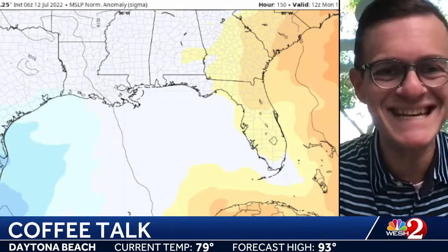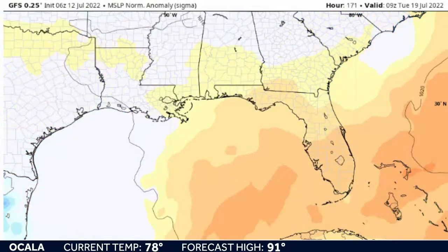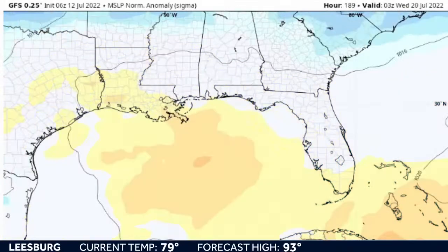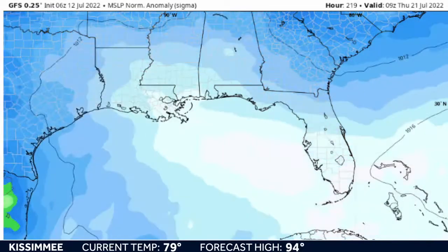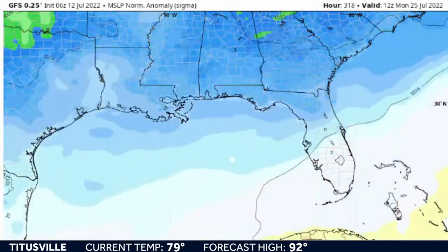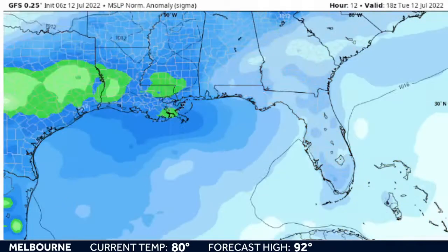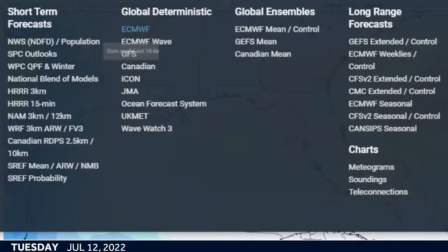Okay? All right, so 6Z model. Let's bring this full screen. If you want to see the 0Z, just look at our 6 a.m. Facebook Live update. 6Z. So this is Tuesday. Going through. Not really showing much. There's Thursday. Trying to show lowering pressure, but not keying in on anything. Saturday, Sunday. Not really keying in on anything. And that's the GFS. So the GFS not showing anything. Let's switch over to the European.